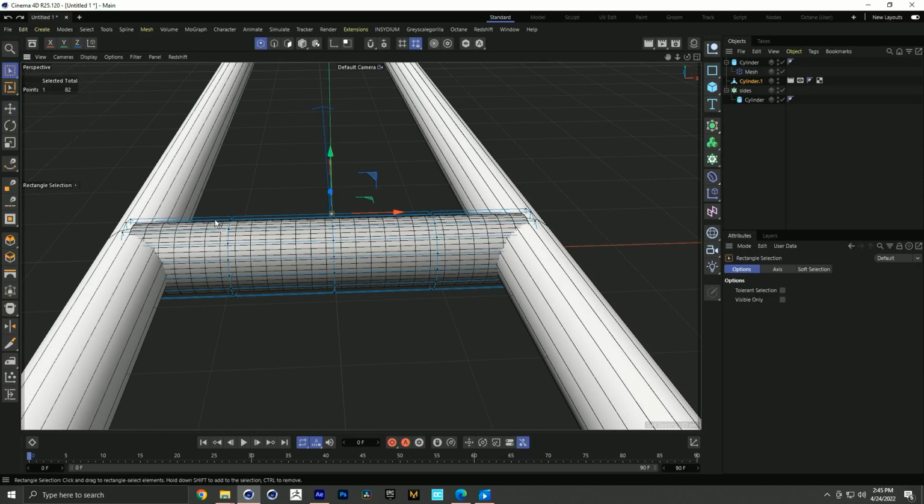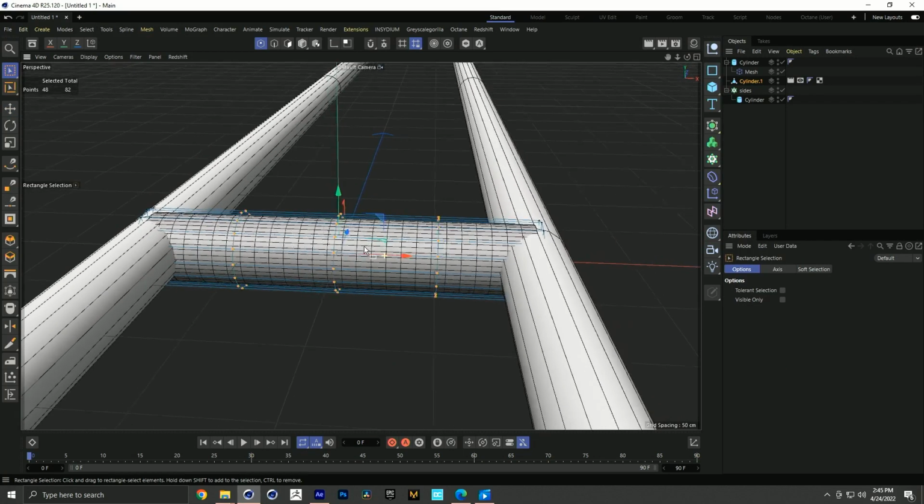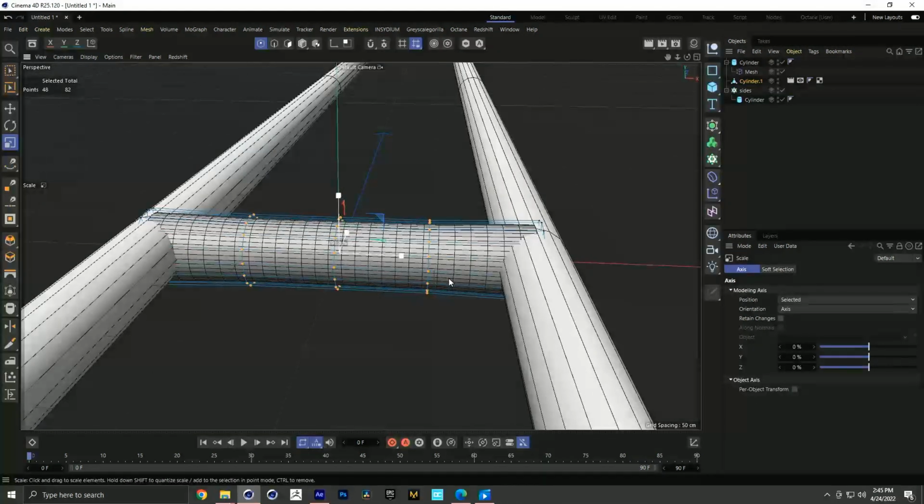Let's grab the rectangle selection and grab that group of points there in the middle. And let's just scale that down a touch.